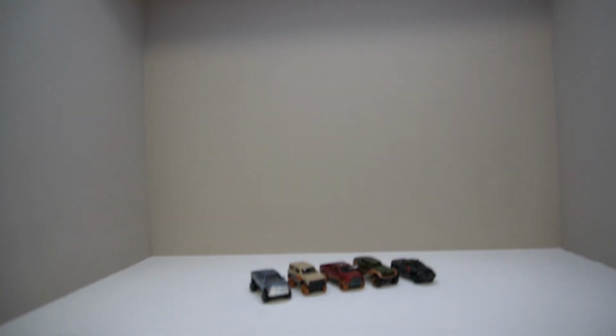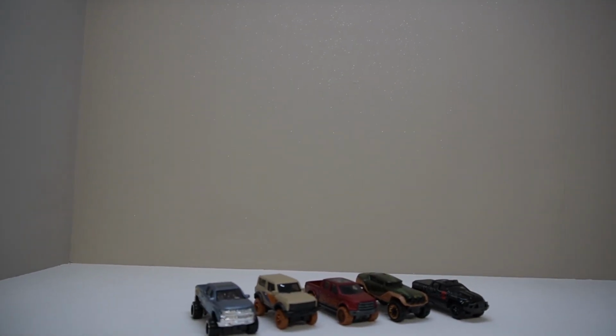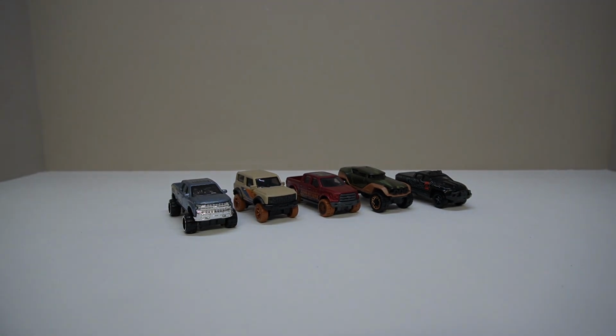Still a temporary work in progress with the lighting and things like that. We'll hopefully get some posters back up and some cool Hot Wheels related stuff, but for now I can get recording again. It's been weeks.